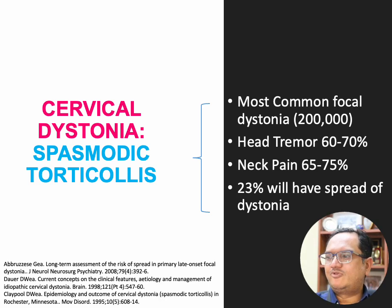It's the most common form of a focal dystonia. It's about 200,000 prevalence. Head tremor or jerking of the head is seen in 60 to 70% of the patients, not everyone. Neck pain is seen in 65 to 75% of the patients. Not everyone, but a significant number. Now, here's a useful tip to remember. Cervical dystonia is the only dystonia which has an associated pain routinely with it. Most dystonias are painless, almost all, except for cervical dystonia.